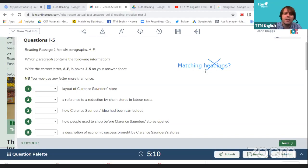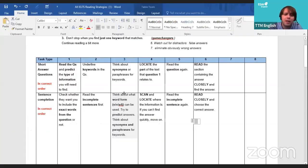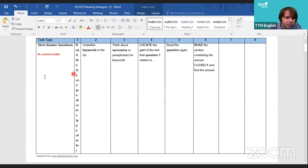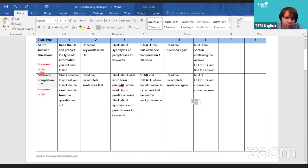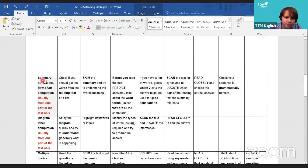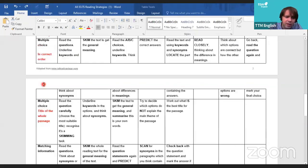Not bad. Now this is why we need to study this document and use it as regularly as possible. Okay? So you guys can now see my document here. What type of question are we looking at? It's not short answer, is it? It's not sentence completion. No. It's not summary. It's some kind of matching question, isn't it? Let's find the matching.